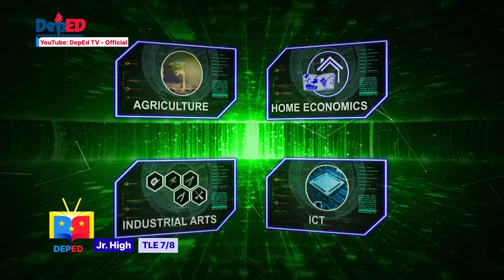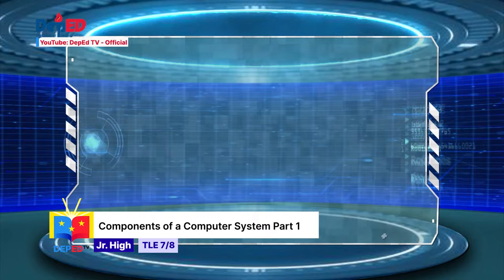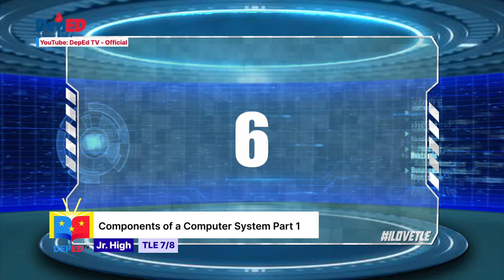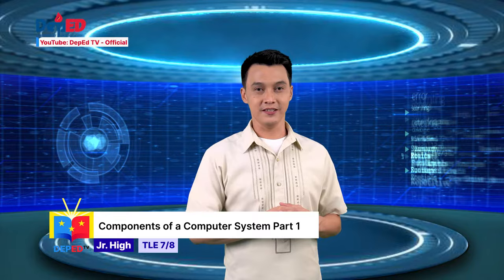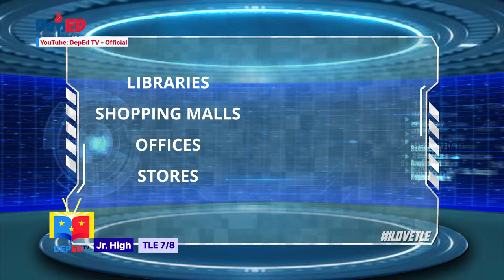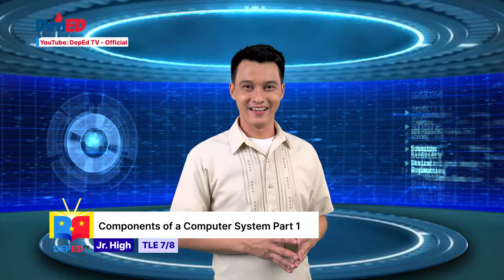Let's have a game. Write 10 places where you can find computers. Time's up! Nowadays, you can find computers in many places, such as libraries, shopping malls, offices, stores, schools, factories, banks, homes, diagnostic laboratories, and even in outer space. Did you get the perfect 10? Very good! Learners, how has the computer changed your lives?